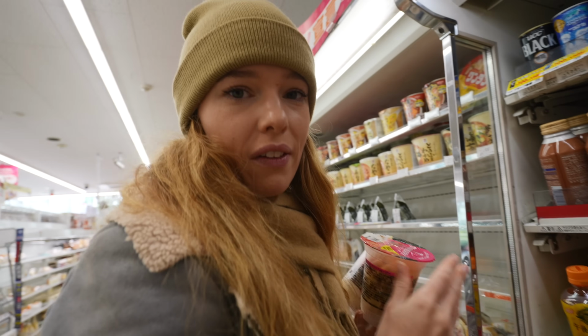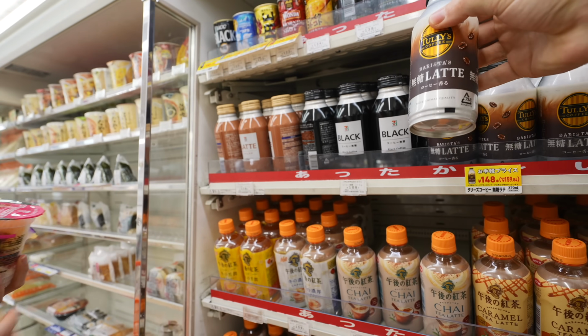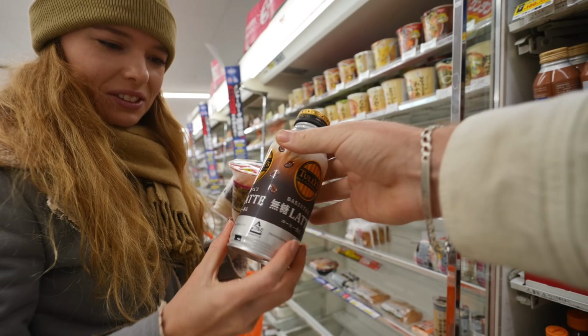Oh my word, we found the coffee. They're hot. Wow. Oh, they're not in the fridge. This is a hot fridge. It's burning me. Should we get this one? How insane is that? Cool. Barista's latte. That looks nice.